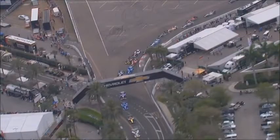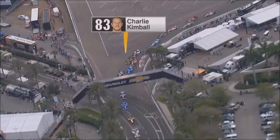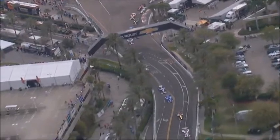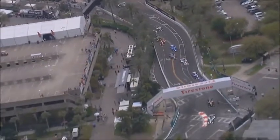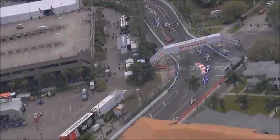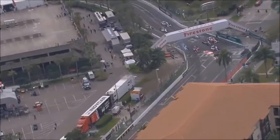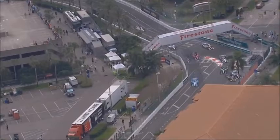Now watch, guys. We're going to watch what's going on here. Watch Charlie Kimball's car as we roll this forward right now. I believe that's Charlie coming through. Graham doesn't see him on the inside. Charlie gets squeezed between the wall and Graham, has nowhere to go, and ends up actually hitting the back of Graham's car, spinning him around.